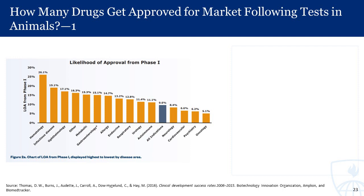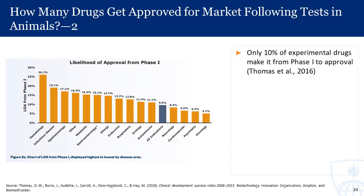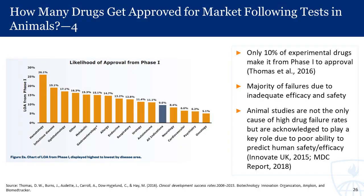Another way of looking at the human benefits of animal research is to ask how many drugs get approved for market following tests on animals. And you can see here the blue bar, which is the fifth on the right, shows that just under 10% of experimental drugs makes it from phase 1, which is the first trials in humans, to approval. The majority of failures are due to inadequate efficacy and safety. So animal studies aren't the only cause of high failure rates, but they are now widely acknowledged to play a key role in failure due to their poor ability to predict human safety and efficacy.